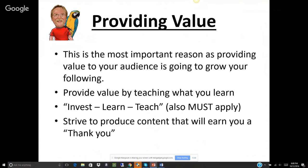So you really want to strive to produce content that will get you a thank you. That's your whole goal out of producing any videos or any kind of content at all, at the end of the day: to provide some value to your target audience. And if you can get a thank you for it, then you've done a good job.